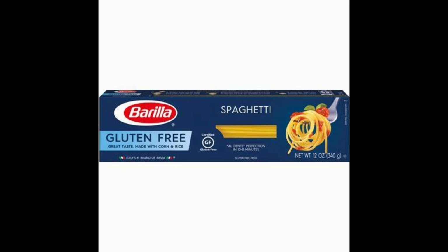So I've been buying this. I just went ahead and tried it just to see if there was a big difference. And it's super cheap. It's like either one something a pack or two 30 something. It's like super low, per pack, just like spaghetti would normally be. But you're just getting that benefit of not having the gluten, and gluten causes a lot of health problems.